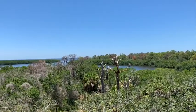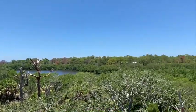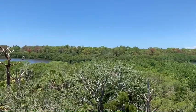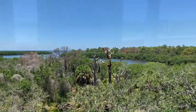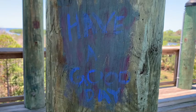From here I'm gonna go ahead and head back and try to see if I could head north further to those geocaches, which I imagine would be probably where those white roofs are. A little too far to walk, so I'm gonna have to hop in the car and drive there. Stay tuned. And my friends, I do indeed hope that you have a good day as well.